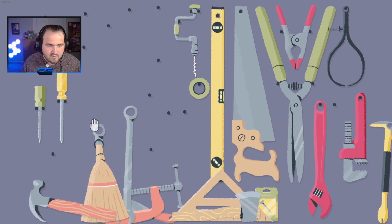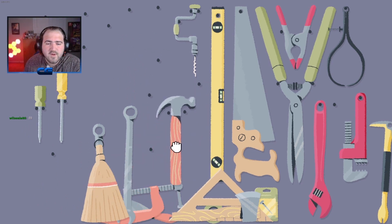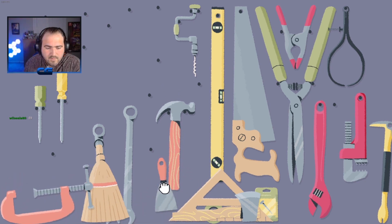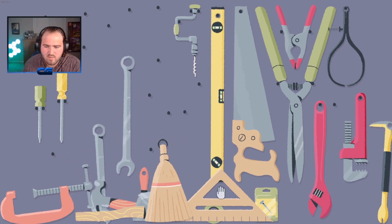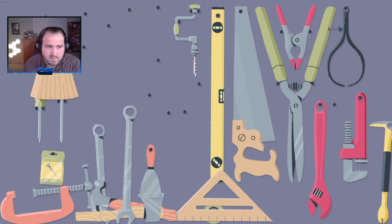There's another screwdriver. This is it. That's what goes there, chat. Oh, go frick yourself. But then again, if this guy doesn't have a spot, I don't know. Just start hanging stuff up, man. Start hanging stuff up.